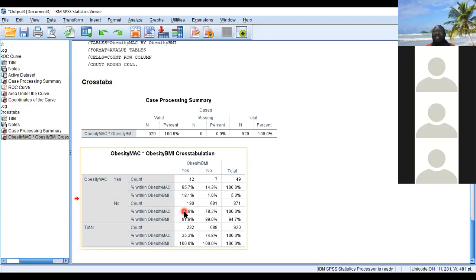Because each cell has its own address. This first is A, B, C, D. They have addresses. So if you mix it up, you misinterpret.